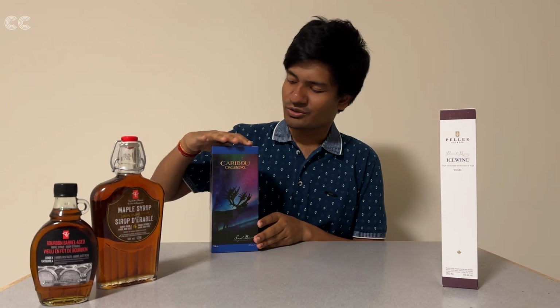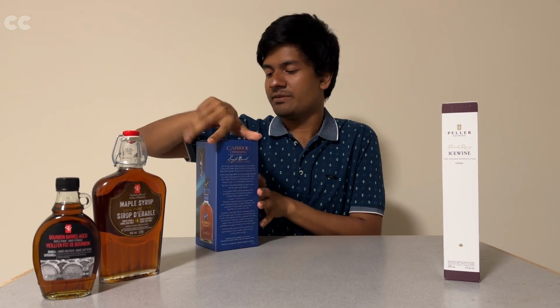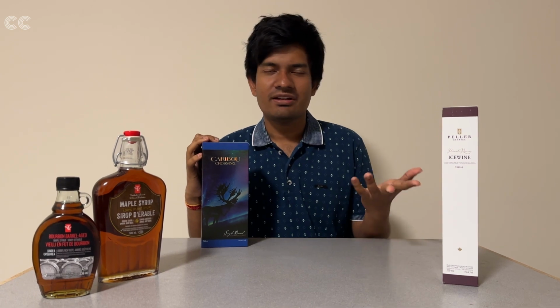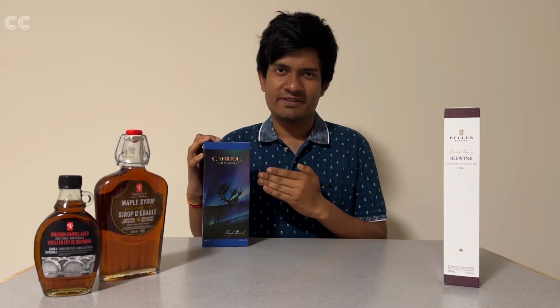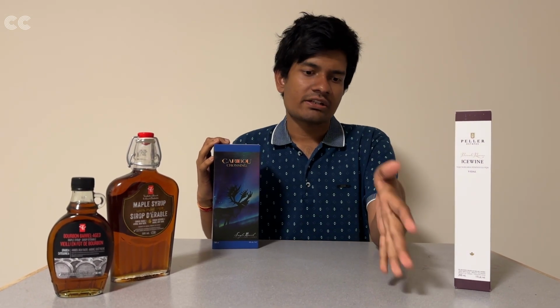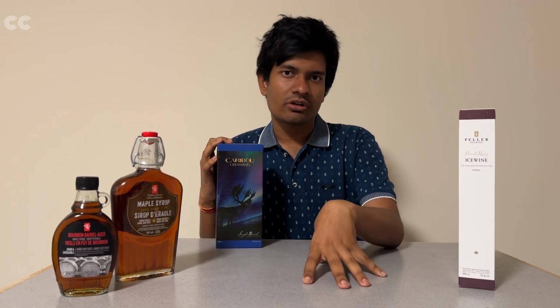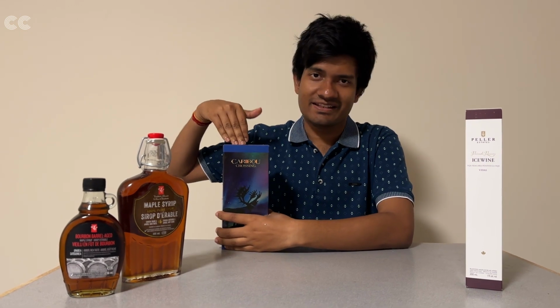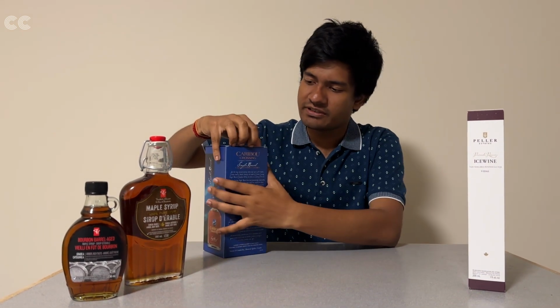Okay, so here is our special whiskey, the Caribou Crossing. This costs around $100, making it the most expensive Canadian whiskey, the world's only single barrel whiskey. As you know, the Jack Daniel's comes at around $34, the Johnnie Walker Red Label at around $54, and the Black Label around $80. So comparing the prices, as you can see, this is one of the priciest, costliest whiskeys.